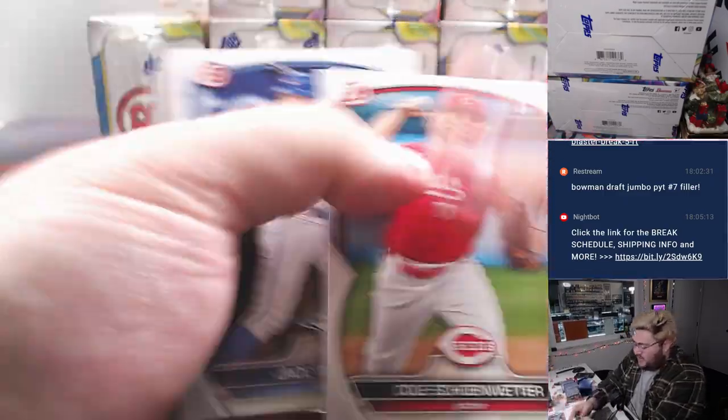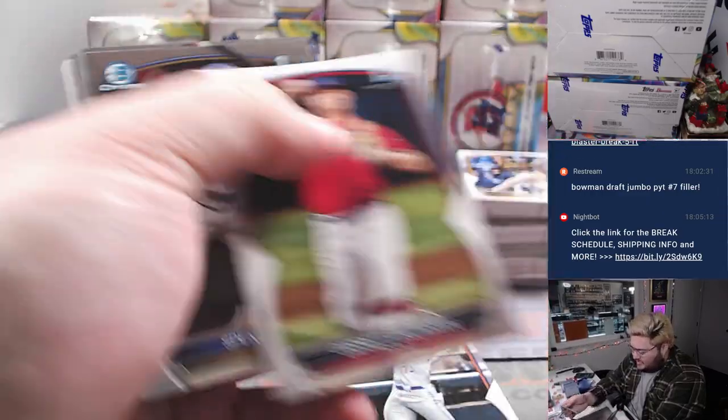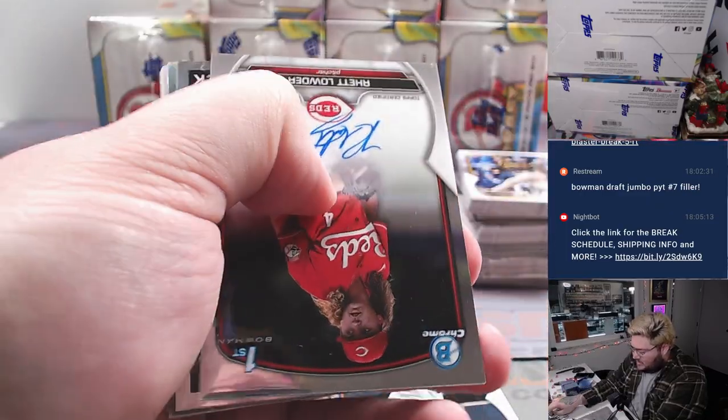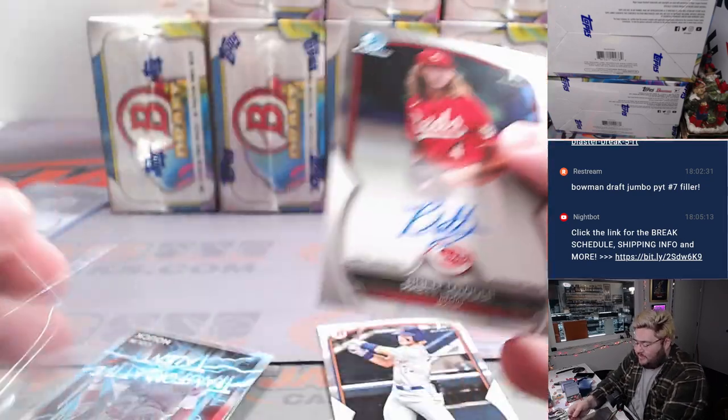Max Clark, big, big name for the Tigers. All the Max Clarks going to Mark Bissett. Paper, chrome, no matter what. Going to you, bud. Next auto, going to be Rhett Lauder. A nice one. Going to the Reds, going to Matt Lieber. Bowman first on the base auto.